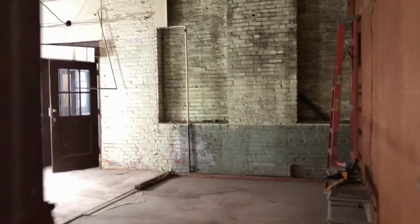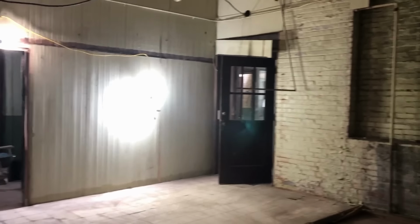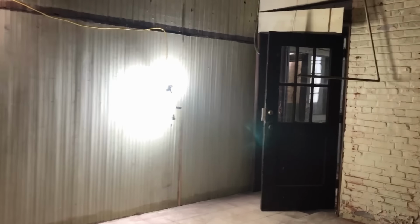So we've actually had quite a bit of success. I have had quite a bit of success, I guess. And like I said, room by room, we're just getting the place cleared out so that work can be done. So today, we're continuing on with that. And in order to have a space that we can actually rent out, we need bathrooms.